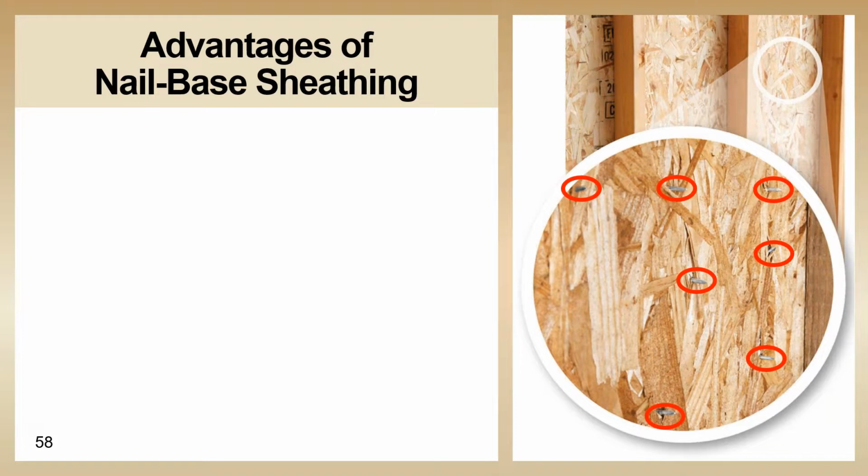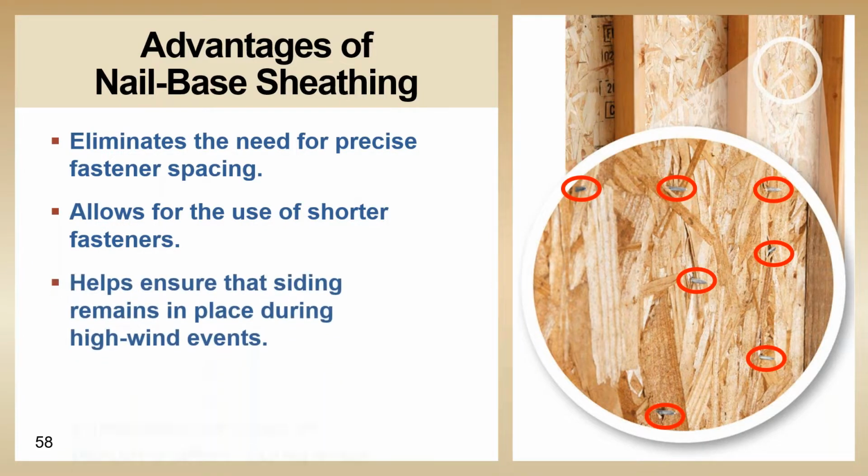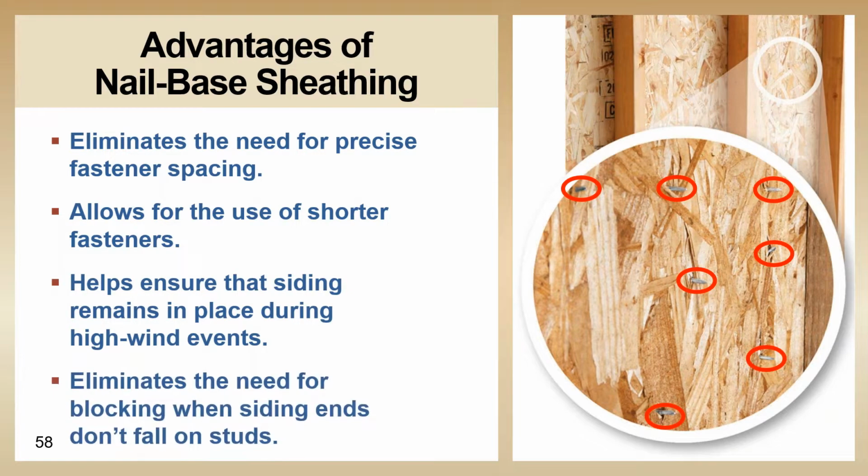Continuous plywood or OSB wall sheathing is a secure, code-compliant nail base that provides an easy and effective solution for attaching all claddings. Let's review some of the advantages that plywood and OSB wood structural panels offer when used as a nail base. They eliminate the need for cladding installers to hit the studs. They allow for the use of shorter fasteners and require that they fully penetrate the OSB or plywood by 1/4 inch. They ensure that cladding materials stay in place during high wind events. And they eliminate the need for additional blocking to support ventilation and siding when ends don't fall on studs.